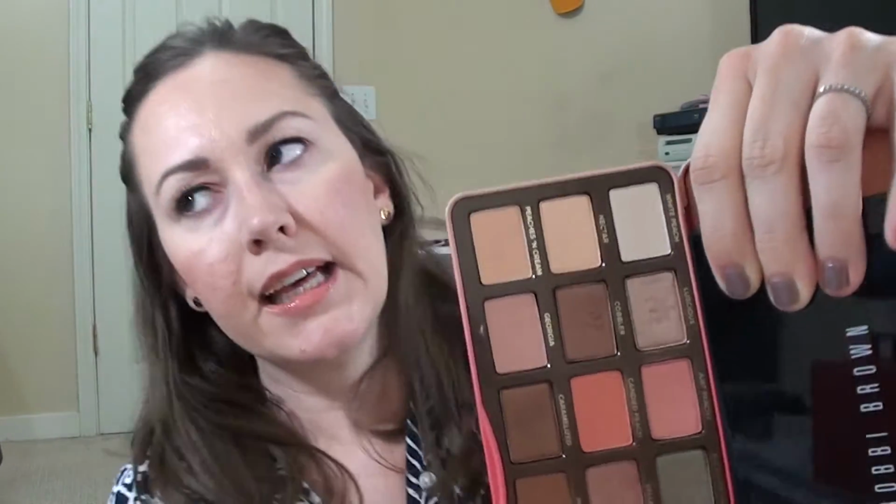Then the shade Nectar. I don't really like it. I don't like those really champagne colors that a lot of people put over their lids that are really shimmery. To me, they have to have just a little bit more gold or pink or something. That's just not a shade I use. I used it maybe on my inner corners once, but honestly, it's not a shade I'm going to reach for.